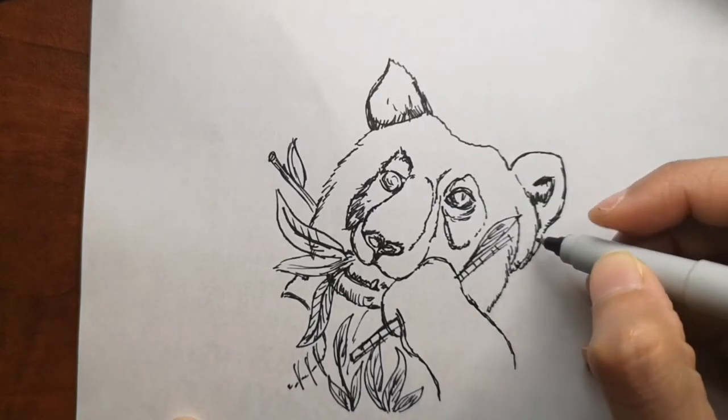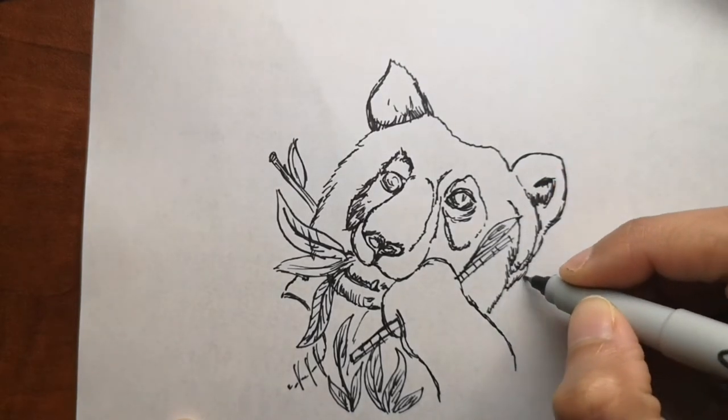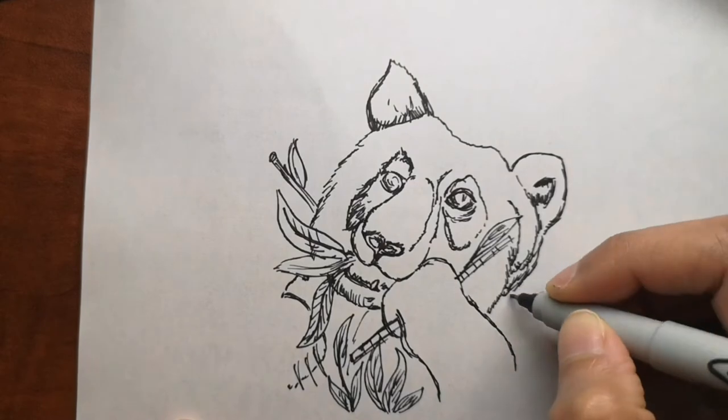So we're almost done with the drawing part. I will also show you how to color it as well.